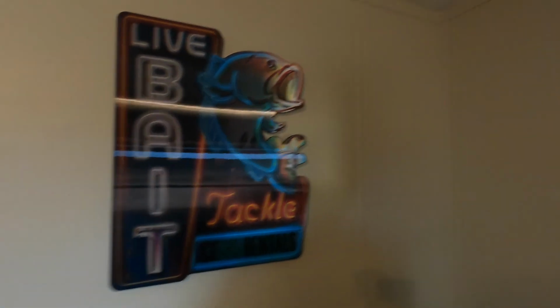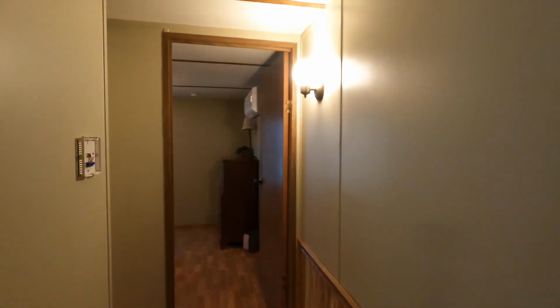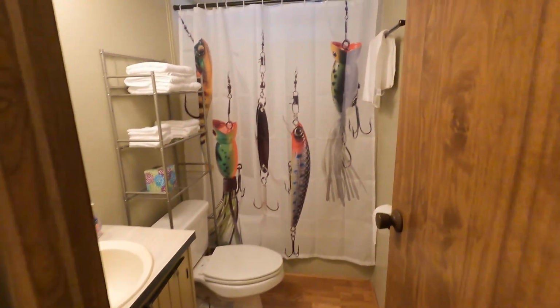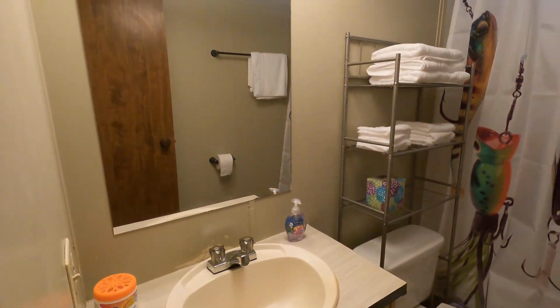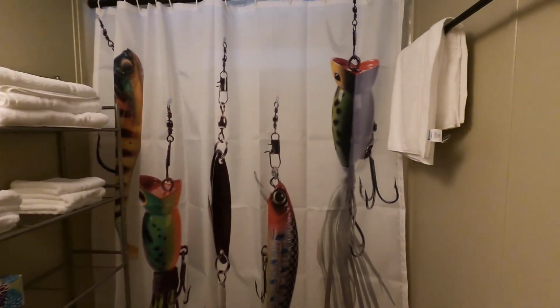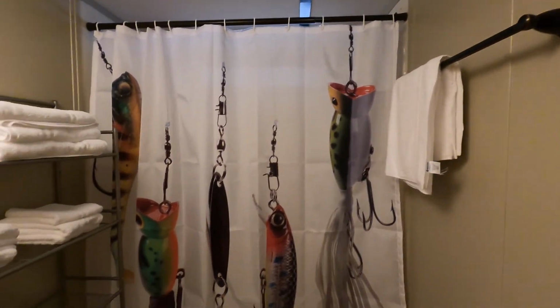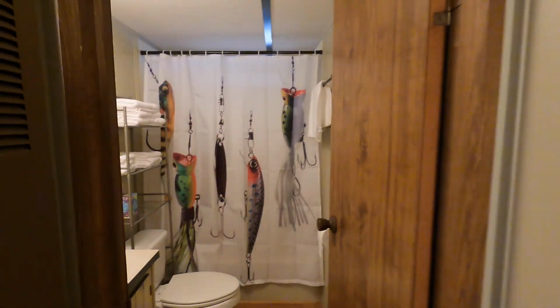Bait and tackle. That's where the fishing's at. Got another full bath, a little bit smaller one. Get some nice clean towels. The lures are on there. It's a bathtub and shower.